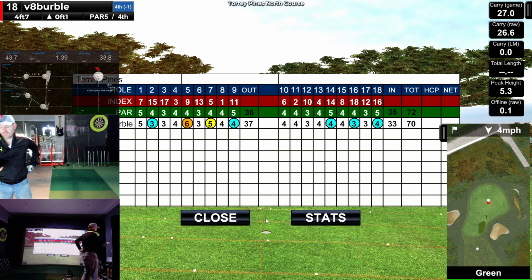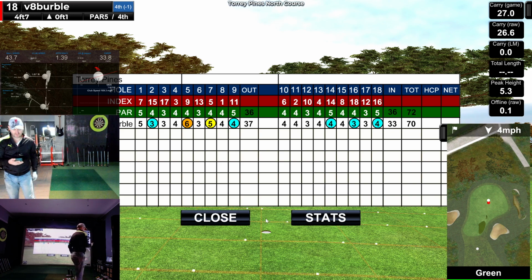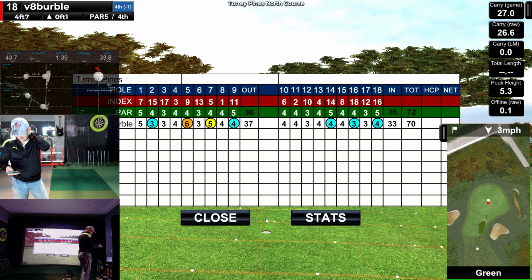How have people been shooting on this course? Let's have a look. And then I'll play the second round, get it done. And then I did some yoga for the first time this year. Need to work on this neck.